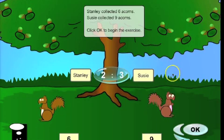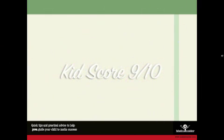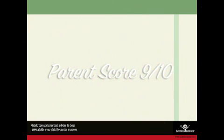So I hear you ask, what's the verdict? Well, my son gave Maths-Whizz a score of 9 out of 10, and I also gave Maths-Whizz a score of 9 out of 10, giving an overall score of 9 out of 10.